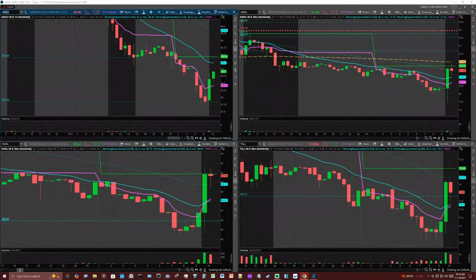Now, of course, AMAT also has earnings, so that's important to note as well. Might be catching some unusual participants on earnings day one. All of those factors kind of confluence together. The market's coming back in as well, so that's strong. And AMAT now has even more potential to continue. So, a nice little consolidation.